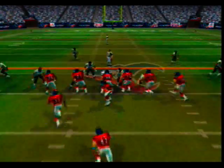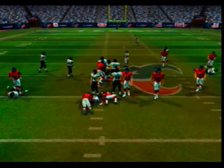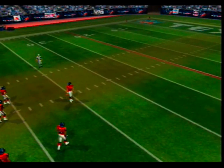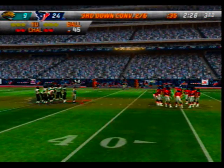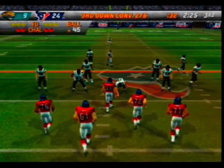Watch the screen. Jacksonville goes with a 4-man front. Hands it off to the back. Powell is there for the tackle at the 45. Good play by the linebacker to get into the backfield and stop the play for no gain. I'll tell you, that comes from watching a lot of film and knowing the tendencies of the opponent. That was a heck of a play. It's third down and 7 to go.